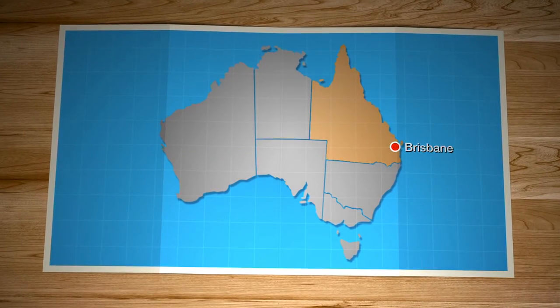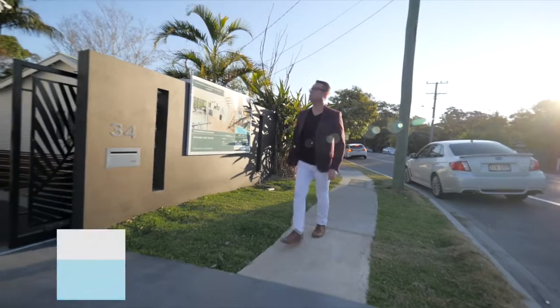Okay, now I can reveal this stunning modern design located in Bardon, Brisbane.